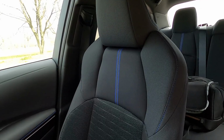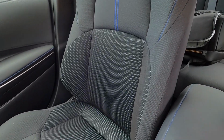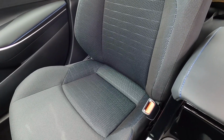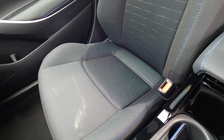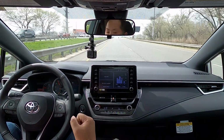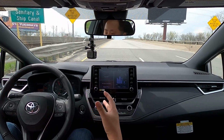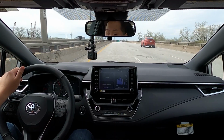And I like the way the seats are hugging me in. They're sporty seats, and you could tell the bolstering is quite large, but they're not very narrow, so they're not uncomfortable. They actually hold me pretty well. I'm a pretty big guy, and you know what? I don't feel uncomfortable. Bottom cushion also feels pretty nice, so I feel like this is a good driving position. This is a good drive, and I could probably drive for hours in here and still feel comfortable.